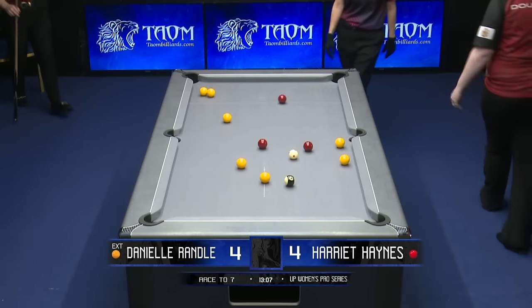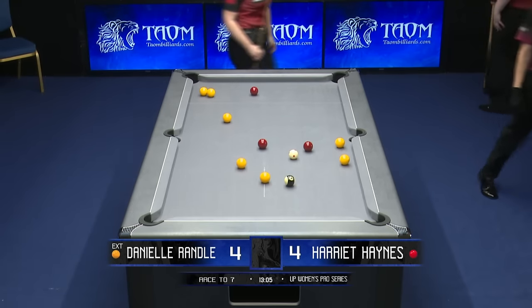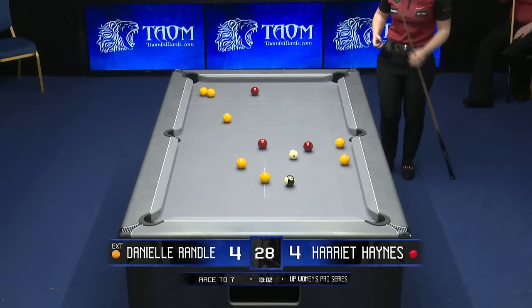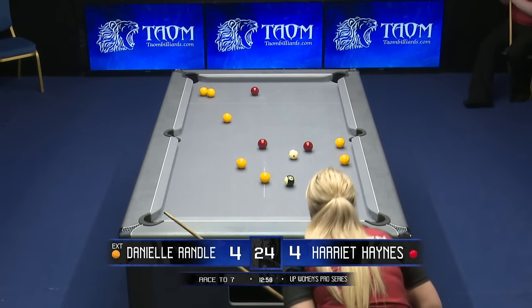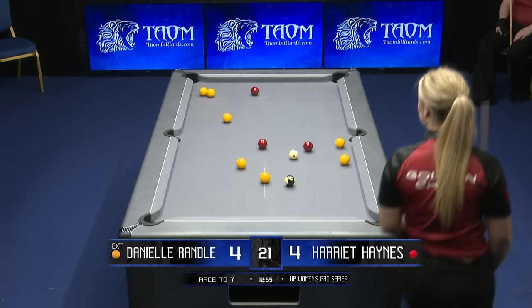No, she's not got it, and she's pushed one of the reds towards the top end of the table, which means she does get back. She has got a bit of work there as well. But now this is an opportunity for Danielle to really get a foothold in this frame.